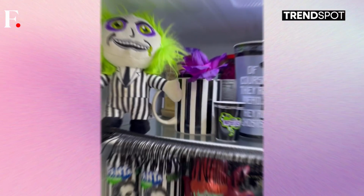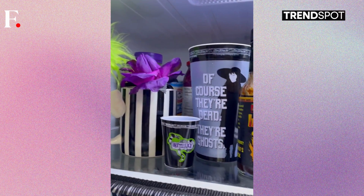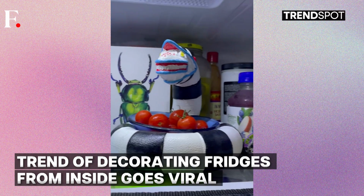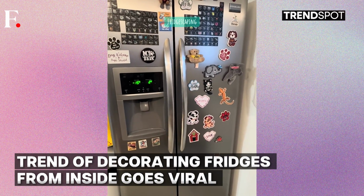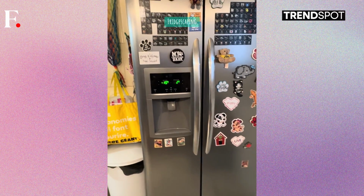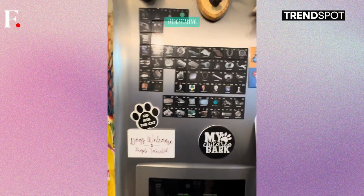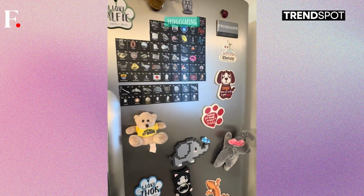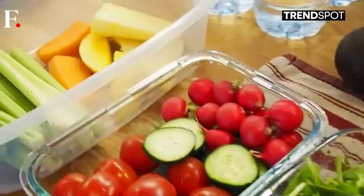Imagine opening your fridge and being greeted not just by food, but by a carefully curated display worthy of its own Pinterest board. Milk does not just fit in its humble carton, it's elevated, literally poured into a chic acrylic pitcher that says, "I don't just drink milk, I drink milk in style." Butter lounges in a hedgehog-shaped dish because why not?